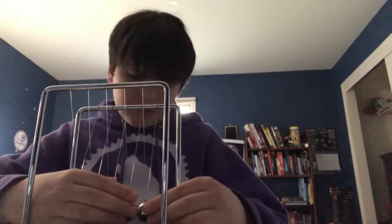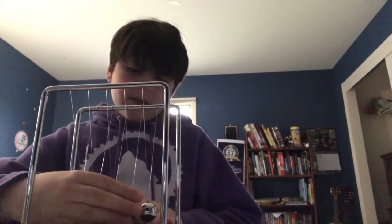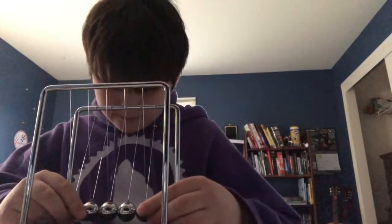And then if you do 4, it's pretty much the same thing as doing 1, just the part that's moving is 4 balls. Like that. Which also looks rather interesting.